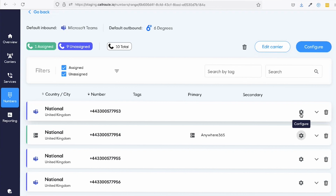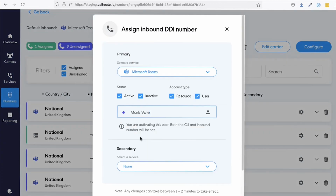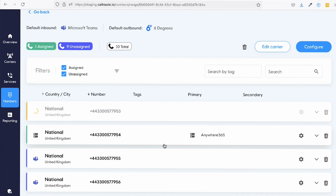If I want to assign this phone number to me on my Teams account, I can choose and find my account in Teams, and because I haven't got a phone number assigned, it's going to assign this as my DDI. That will assign the routing on our side, but also going to apply the line URI to the Teams user using Teams PowerShell integration as well. So we'll activate the user for enterprise voice, and as soon as Teams catches up with us, because sometimes we're too fast for Teams, they'll be able to make and receive calls.